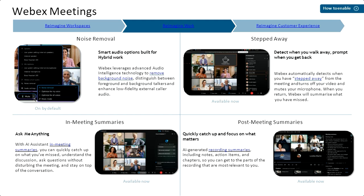Outside of the stepped away, which I really like, this post-meeting summary was a game changer, at least for me. I can't attend every single meeting that is out there. Most of them are recorded, transcribed, etc. What a great way to go back and click on a meeting to see what we missed. It literally does the meeting within 30 seconds. Here's everything that happened. Here's the person that spoke. And there's even a button on there that says talk about action items. So if my name was mentioned, or if there's an action item, I can click on that button and say, where was my name mentioned? I specifically go right to where that transcription or summary was, where my name was mentioned.